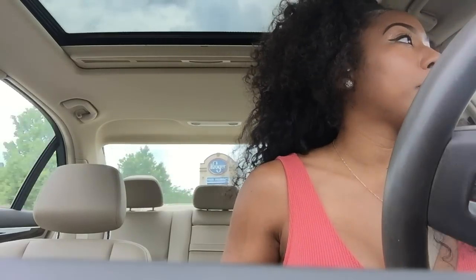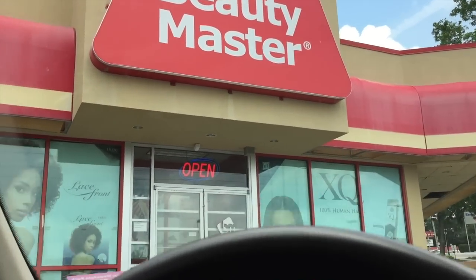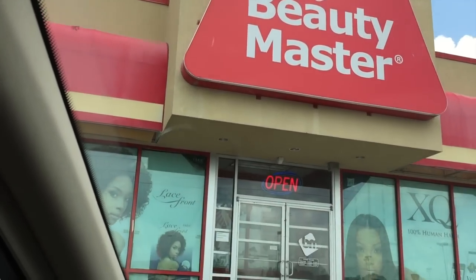Okay, so they have this other Beauty Mart here, which I'm happy about. Ugh, like bumps. What the heck was that? Alright. I think this is probably like the first one. This one looks a little bit older, so I'm not sure if they're really recording this one. I'll show you guys what it looks like from the outside. So this is what it looks like. This is the other one. So hopefully they will have what I need here.